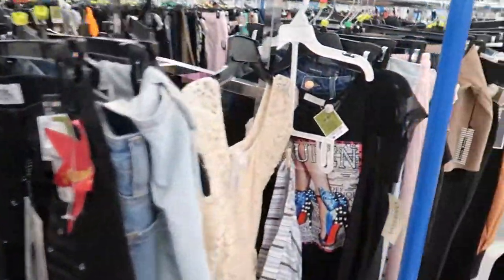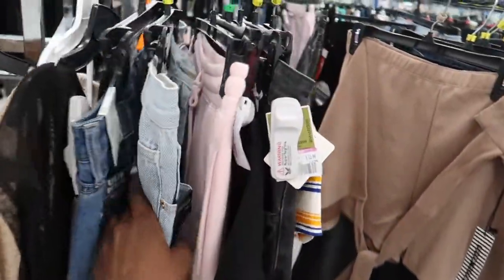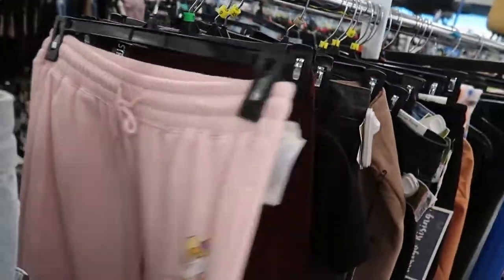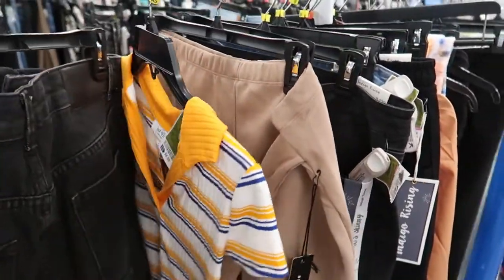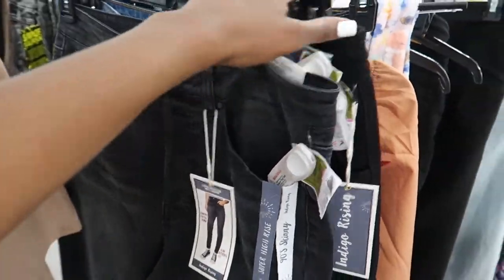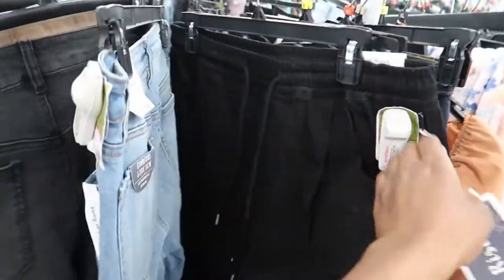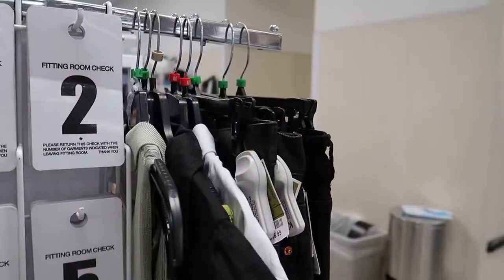Clearance section's looking real dry. Sometimes it hits, sometimes it misses. Today looks like a miss, but that's okay. We found a lot of cute pickups. The families are making their way in the store now. So I'm gonna go try my items on and see what we are leaving with and what the damage is and how many things I was able to get.